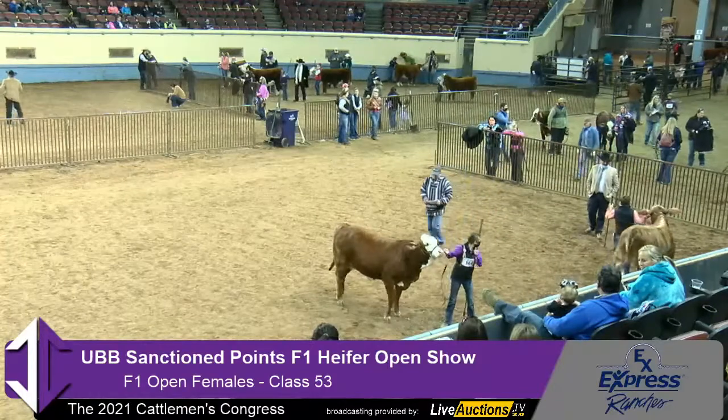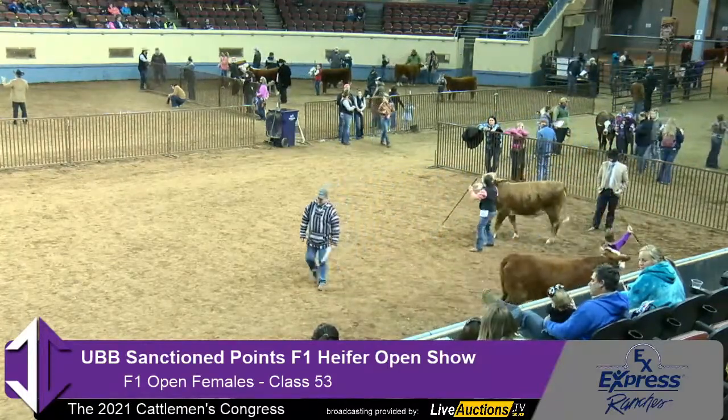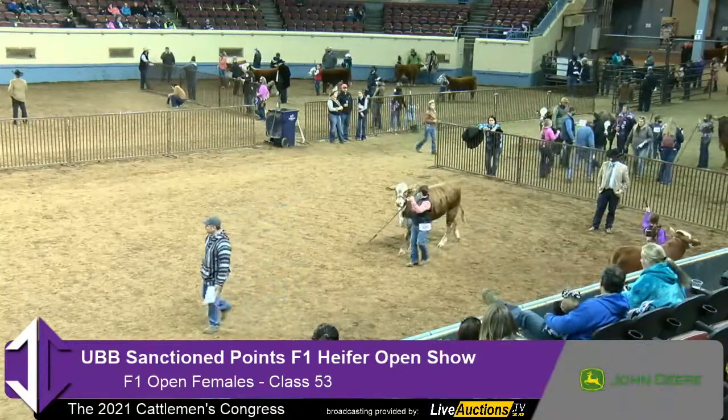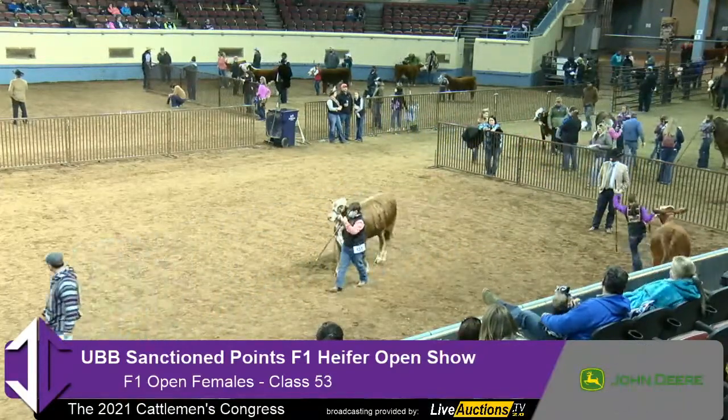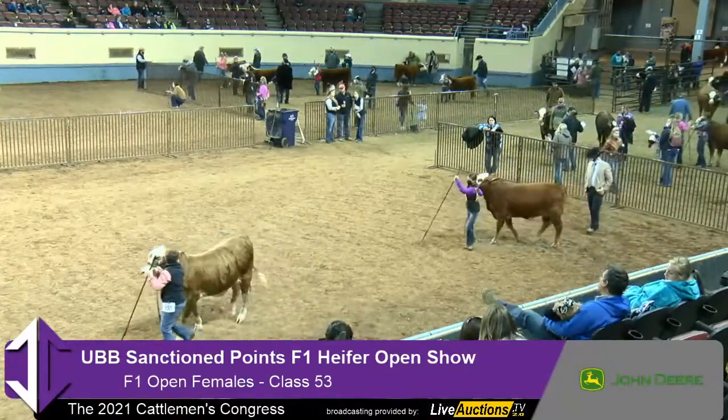Good through the center part of her body. Could I change her in her pin set? I could, and I would. I'd like to blow her pins apart just a little bit. She narrows up in her pins, but that's just an awfully, awfully nice, good bone, good footed heifer that certainly doesn't disappoint when you put them in motion.